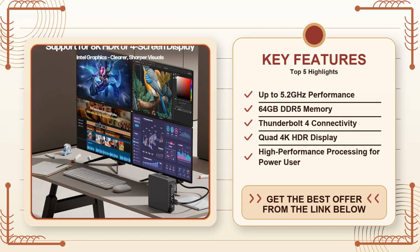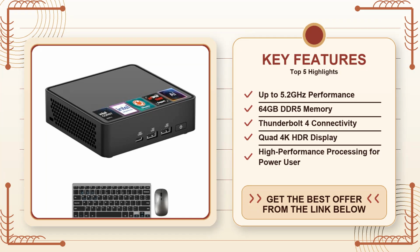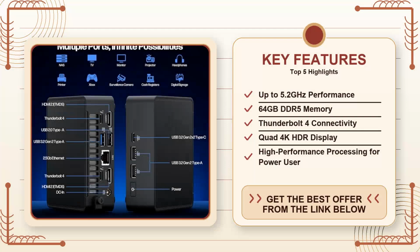Finally, the price point around the $1,500 mark places it in a niche band between high-end laptops and entry-level towers. If you're comfortable building a small form-factor PC with a separate case, you could likely get more raw performance for less money. So, is the ASUS NUC 15 Pro Mini desktop worth it?